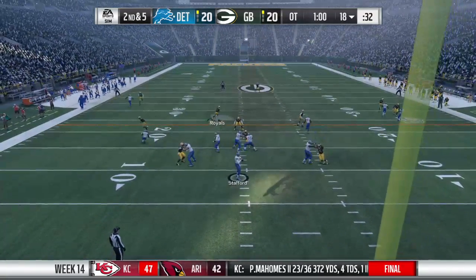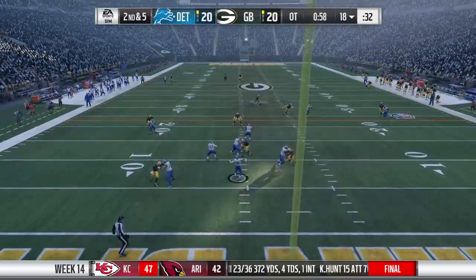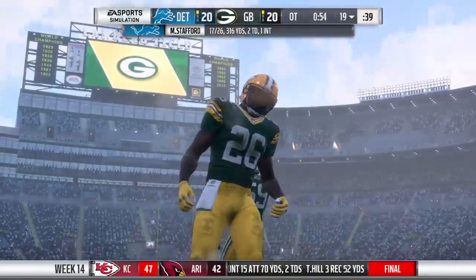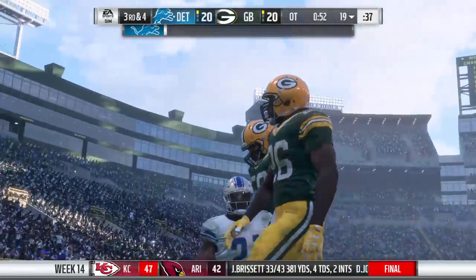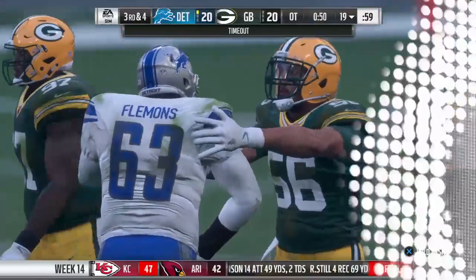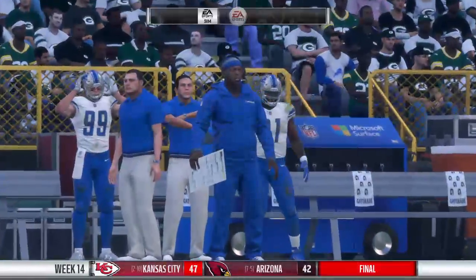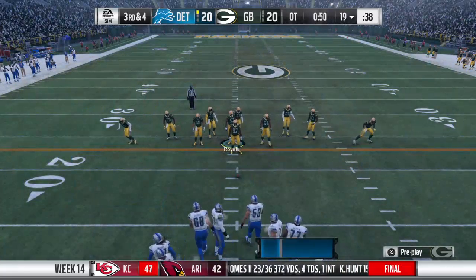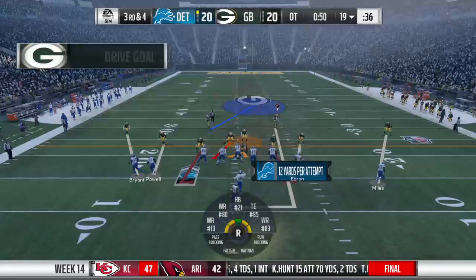To throw on second down, Stafford. He completes it to Abdullah, and he'll be about a full yard shy of the 20 at the 19-yard line. It'll be a pickup of only a yard. Now the defense will burn their 3rd and final timeout. That's their 2nd and last timeout here in the overtime session. We'll be back.